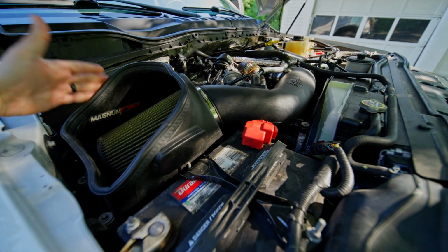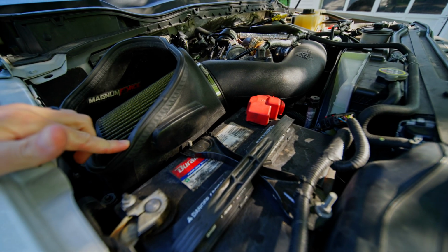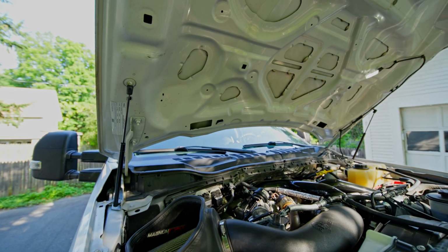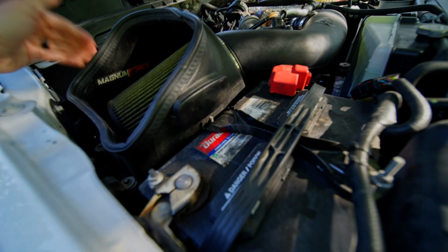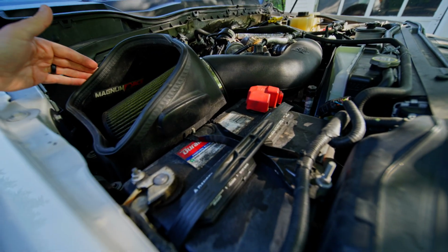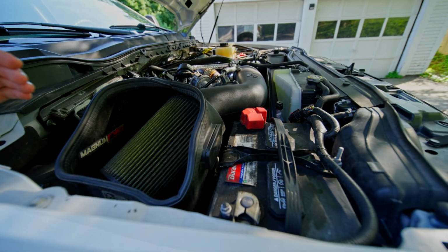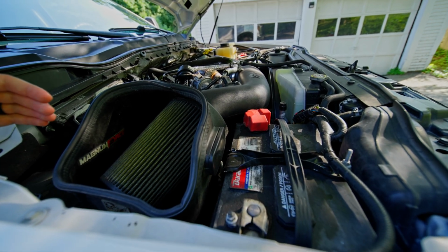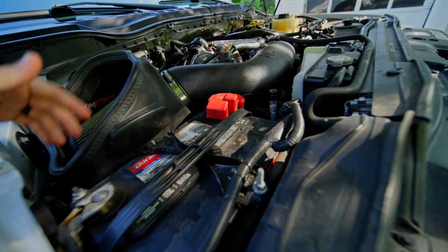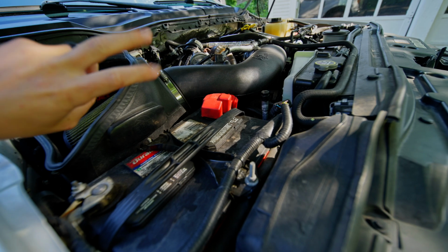It's open top. And this seal is supposed to mate to the top of the hood, but you're not getting a perfect seal and it's definitely not blocking out all of the engine bay air. So you're not getting cold forced air and you're completely compromising your air density. So that's the main con with this thing. Yes, it's a quote unquote cold air.